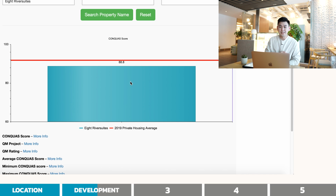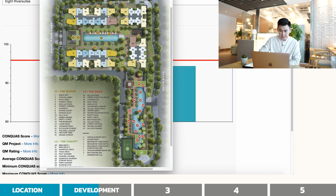Moving on to the development design and facilities. Now let's take a look first at the site plan. One thing I really like about this development is that the residential component, which is here, is separated from the main facilities, which is here at the lower part of this shape. One thing good about this is that most of the noise pollution from facilities, kids playing down there, people swimming around and making a lot of noise, is separated from where people stay, the residential component. There's only maybe a few facilities there, which is this portion.